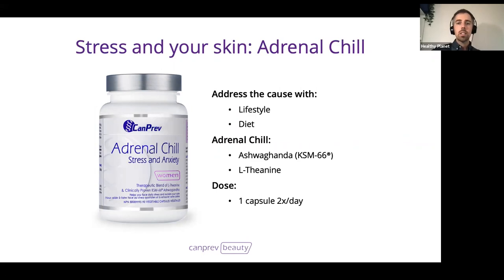So of course, take this product. Yeah, it helps, but we also have to do some other lifestyle and dietary stuff. So lifestyle, moderate exercise every day. Outside time. I tell my little guy, okay, we need to go outside to get some energy out. Address your sleep. Diet, less processed sugar, less caffeine, anything that is going to elevate cortisol and push that fight or flight nervous system.